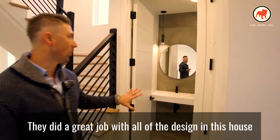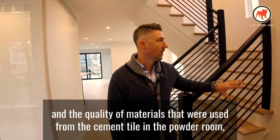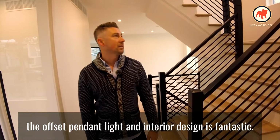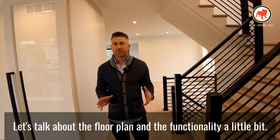They did a great job with all of the design in this house and the quality of materials that were used, from the cement tile in the powder room, the floating sink, the offset pendant light. I mean, the interior design is fantastic. Well, let's talk about the floor plan, the functionality a little bit.